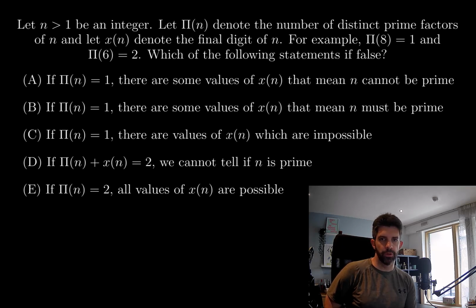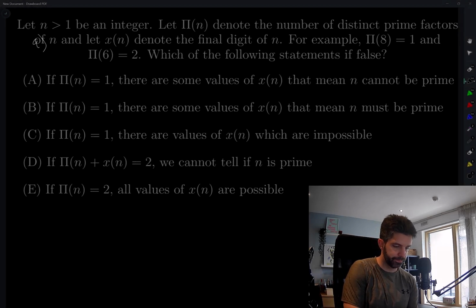Okay, so statement A: if pi n equals 1, there are some values of xn that mean n cannot be prime. So pi n equals 1 means there is one prime factor, so n is a power of a prime. Then there are some values of xn that mean n cannot be prime. Okay, let's think for a second here.